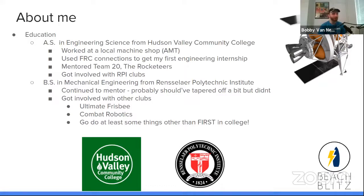Up in the right corner, a cool thing we did in college. That's my capstone project. We designed a lander for Phobos, which is one of the moons orbiting Mars. It was a really cool project, and it was sort of like FRC in that you've only got a pretty short period of time to develop the spacecraft. We had to do all the different components of it, and essentially submit it as a proposal for one of the Mars missions proposals that NASA puts out.